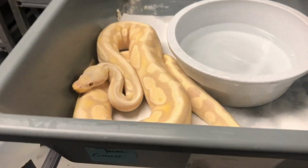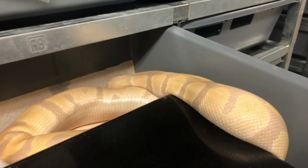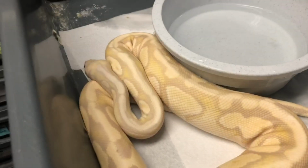When the male is hanging out on the other side of the cage and the female is all twisted up in a knot on the other side, that's a good sign. That usually means this girl doesn't want the male in anymore. She's probably going to lay eggs pretty soon. He's like, get me out of here, I just want to eat.